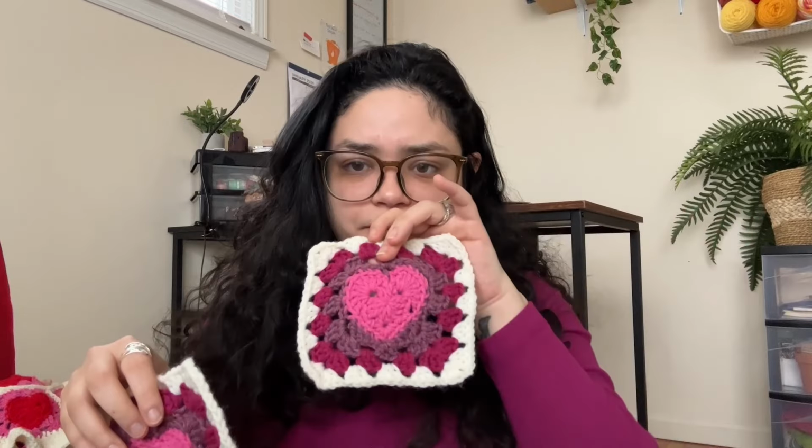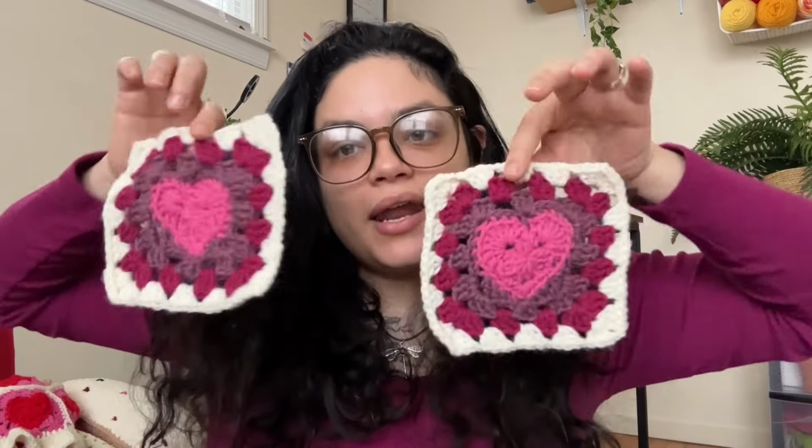I also have these other coasters that I made. These are just the hearts that I used for my bag, and I had 2 extra. I'm not sure what I was going to do with them, but again, I'm just using them as coasters.